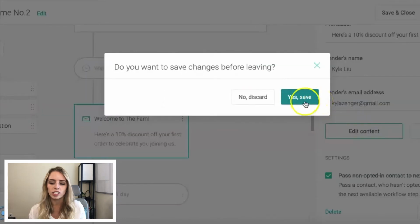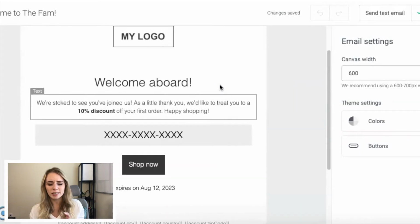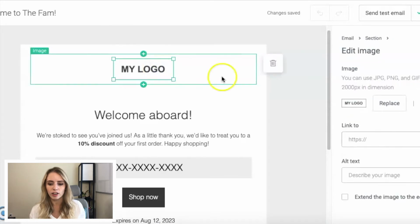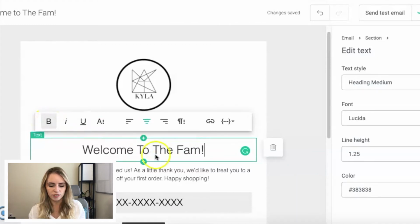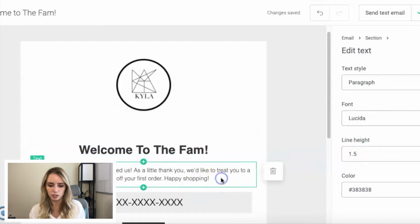So do you want to save the changes before leaving? Yes, save those. Okay, now here we have our email. Now you can see this email is really simple. But if we wanted to go ahead and edit it, I can click on this here. Again, let's replace this with my logo. Again, we're just gonna drag it to make it a lot smaller. So again, when it comes to the text, I literally can just select and start typing welcome. I guess I need to add the words to the fam. Perfect, and I can change different things here. So let's say I wanted to bold it, I could do that and adjust some different things there, as well as on the right-hand side, you can change things.